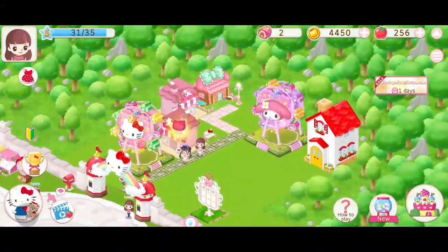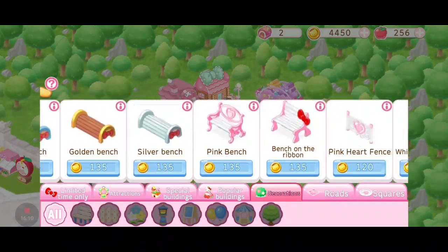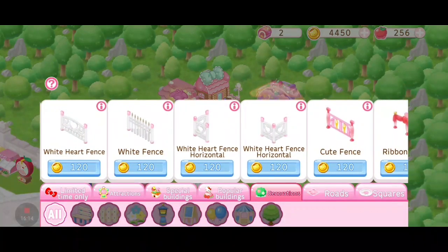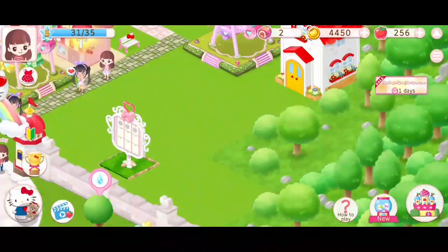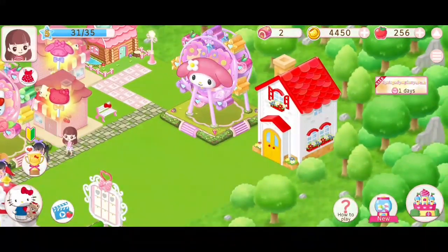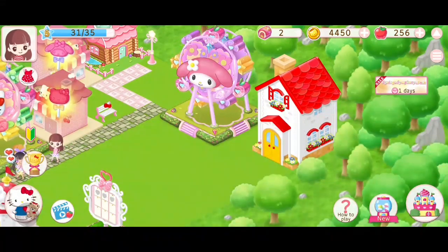Okay, and now we need to put some more decorations in, don't we? Okay. Let's first build a path to, if I remember correctly, that's Hello Kitty's house. Forgive me if I'm wrong.